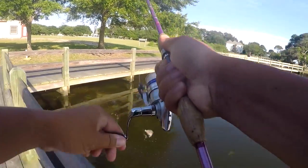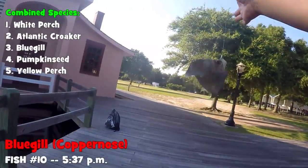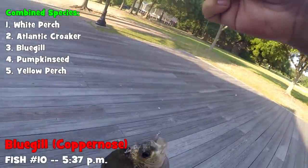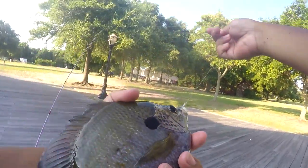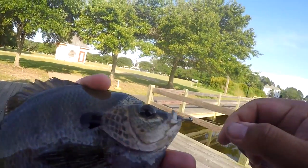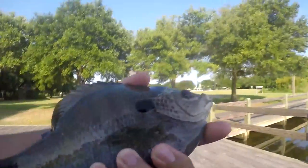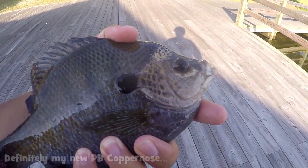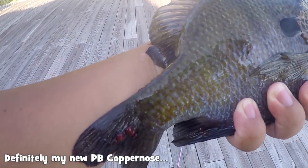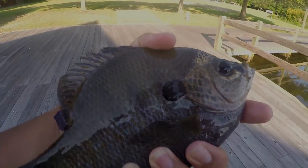Fish on. Oh, hell yeah. Big bluegill. Holy moly. Oh my goodness, this is a copper nose. A copper nose bluegill, but check out the size of this creature. This is my biggest bluegill ever, fellas. Holy cow, this is what I call a jumbo bluegill.